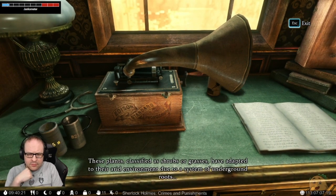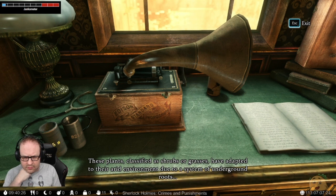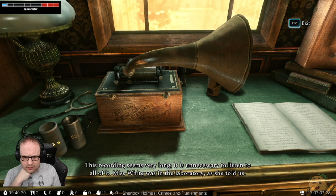These plants, classified as shrubs or grasses, have adapted to their arid environment due to a system of underground roots. This recording seems very long. It is unnecessary to listen to all of it.